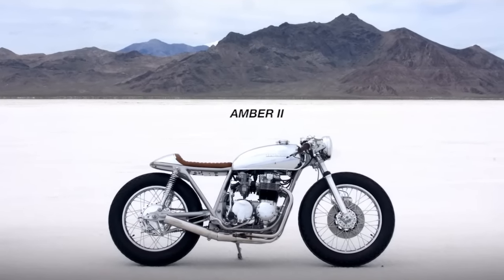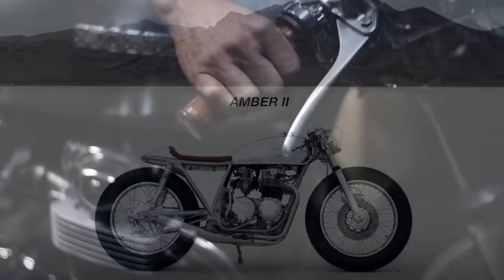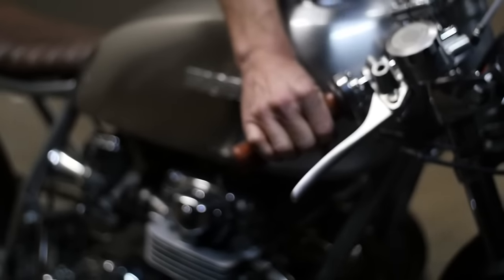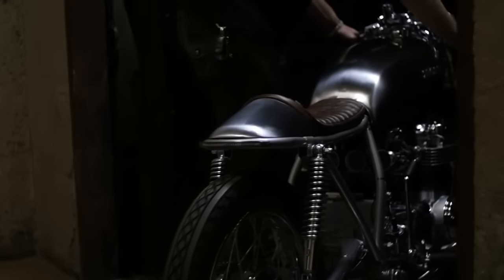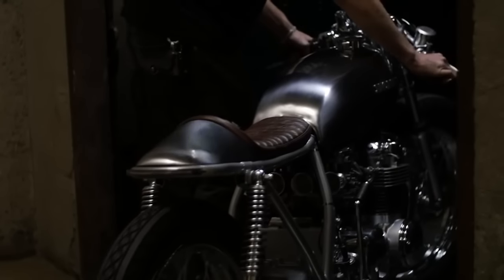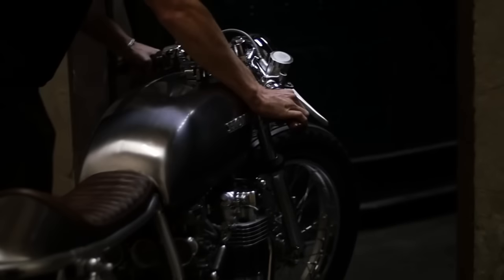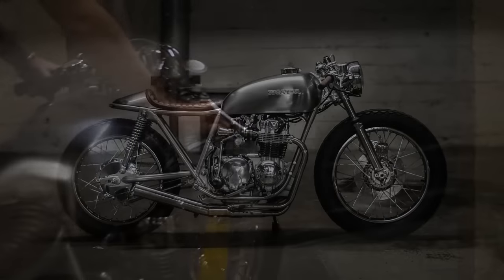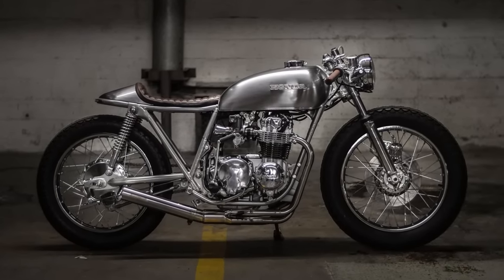As you can see, Amber 2 means by itself that there is an Amber 1. And here it is. Believe it or not, it was built about 5 years ago. This means Kyle is the original author of this splendid and glorious CB550 stance.